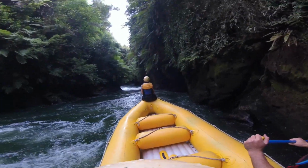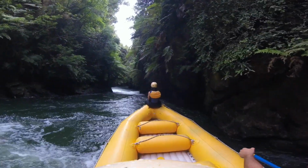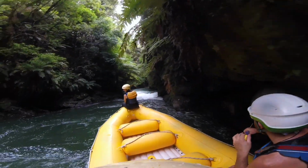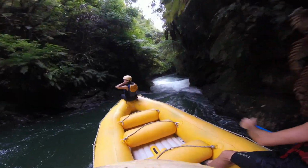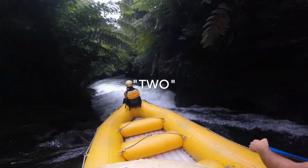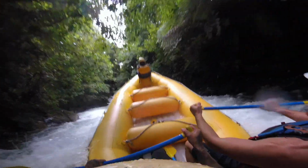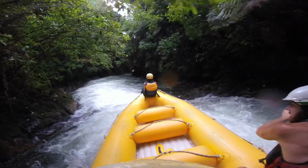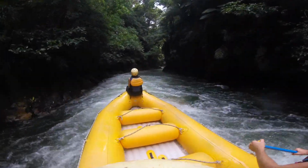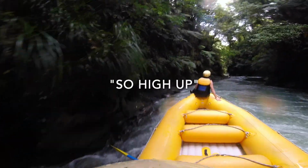Suddenly, the boys started to act very suspicious. They shuffled to the back together and started whispering to one another. I could tell they were getting up to some mischief. They told me to sit right up the front on the edge and they would do the paddling. Are you having fun? One, two, three. They made it! We're so high up, eh?